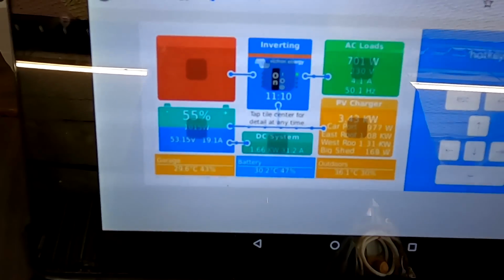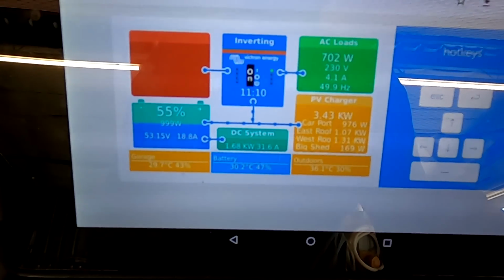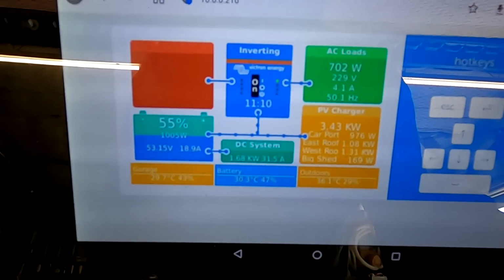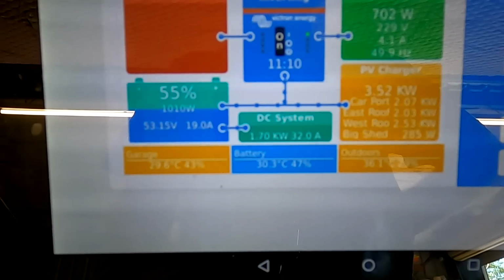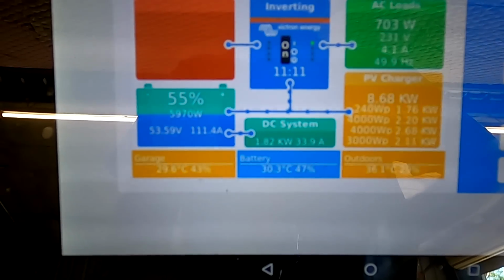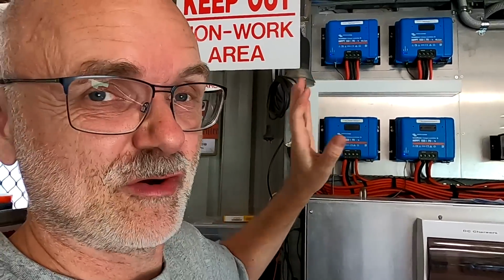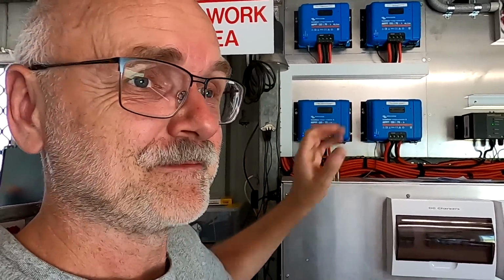So 3.4 kilowatts at the moment, 20 amps into the battery, and this should change in a second. And then we should see maximum output of the solar. Here it comes, it's ramping up. 10.5 kilowatts. Okay, so I guess we leave this running for an hour or so, and then we measure again the temperatures here on the solar charge controllers. But I'm sure we will see temperatures above 50 degrees, 55, maybe even 60.